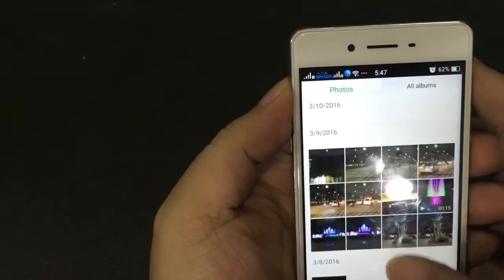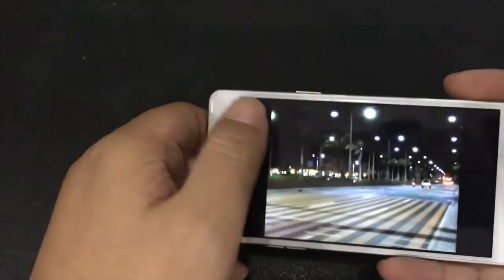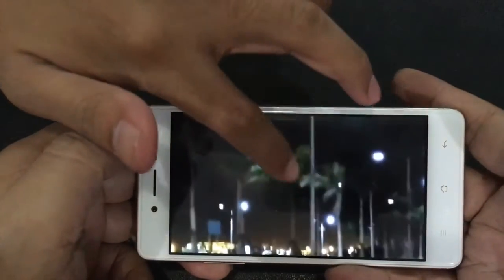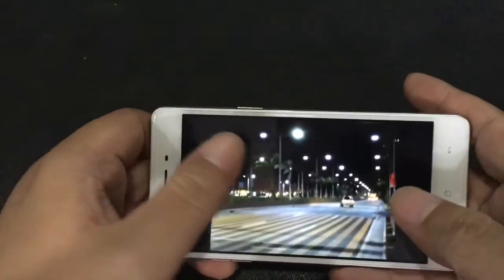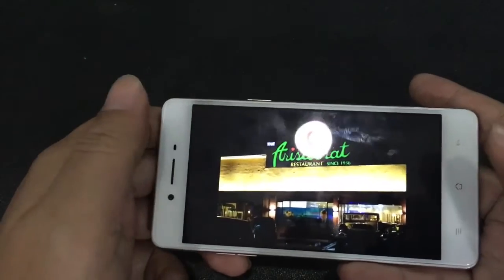Anyway, let's check some of the photos that I've taken. Ito mga night shots. Okay, let's start with a night shot. Ito, what do you think, Jam? Ross Boulevard. Parang medyo blurry. Yeah, medyo blurry. It's not that one. Let's go for this one. Yan, this okay.